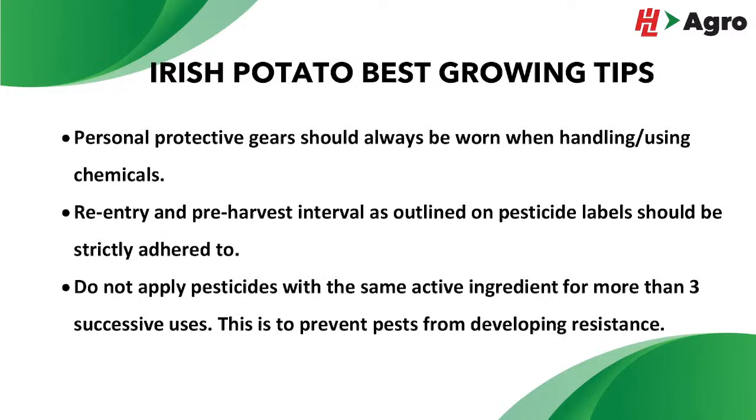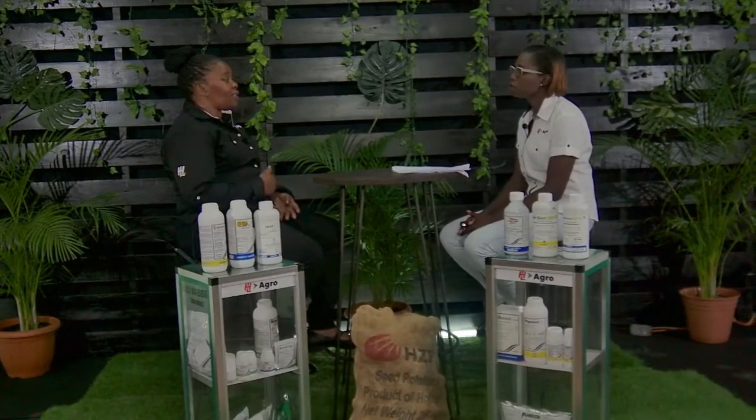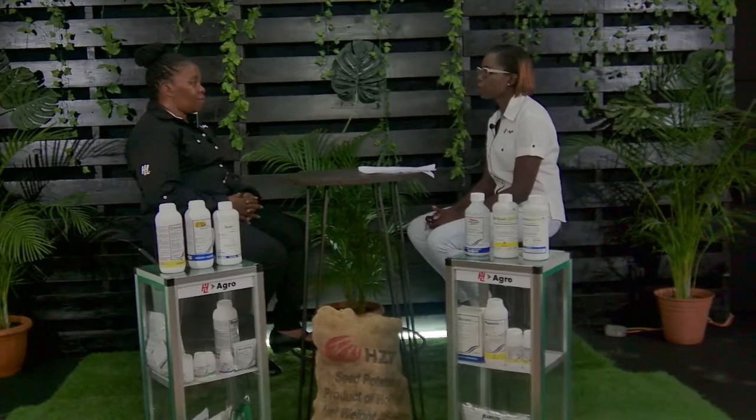Now, re-entry and pre-harvest intervals, as outlined on the pesticide labels, should be strictly adhered to. So if I say you have to have a pre-harvest interval of 15 days or 21 days, you cannot decide to do it at 7 days. Because then we are providing for persons who are eating, and we can cause all sorts of problems. We're going to be using the chemicals that are to be used on plants and not those to be used on animals, whether or not the effect is good, because all of these are tested and proven. So if it's not broken, don't try to fix it. They really need to ensure that they give time in between when they apply the products and when they're harvested for human consumption.